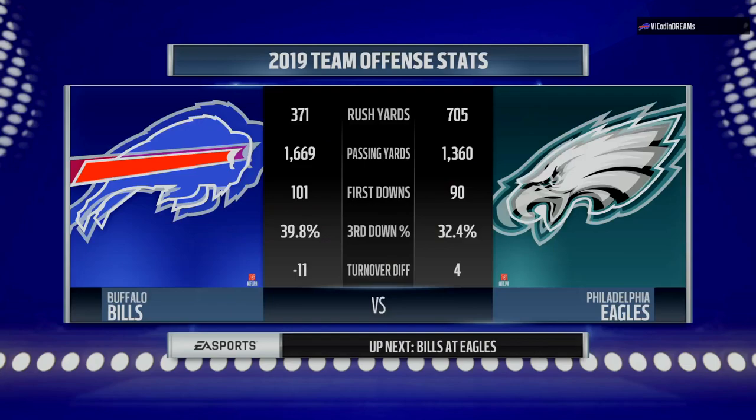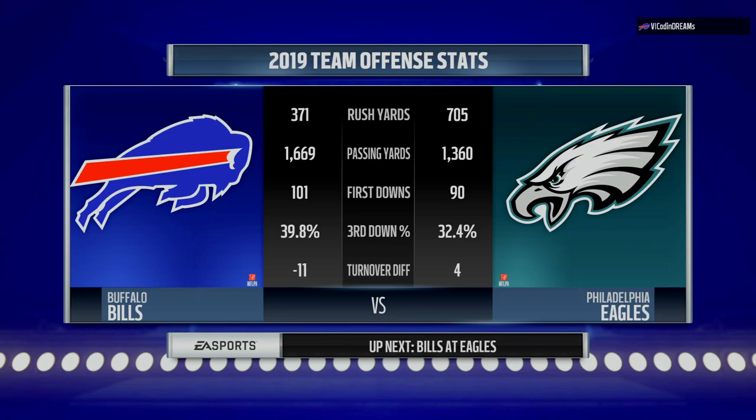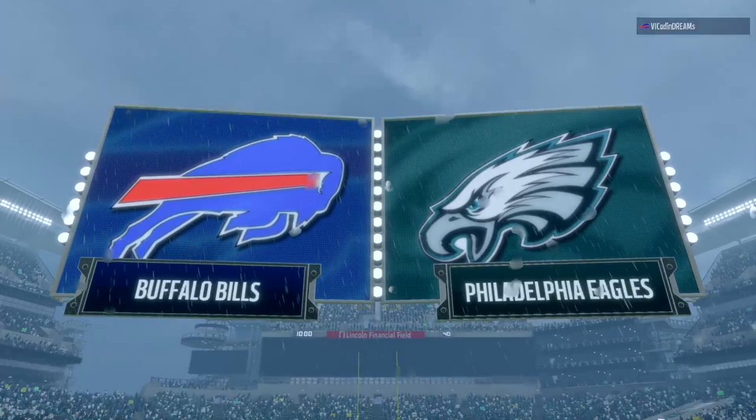Hello, everyone. I'm Larry Ridley, and this is the NFL on EA Sports. The Eagles come into today's matchup wanting to find a way to walk out of the stadium with win number 5 on the season. It's the Bills going up against the Eagles.